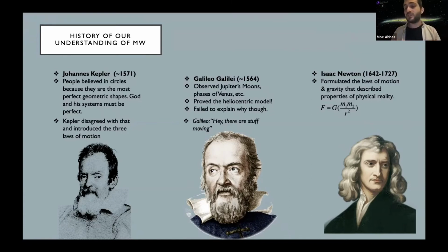So if you have two objects next to each other, Einstein was able to give us a formula to calculate how much force is being created from these two objects, and it is proportional to the masses of the objects, and inversely proportional to the distance between them. But again, Newton continued what Galileo had said. He said, hey, there are things moving because of gravity. So this is what he added to science and to the history of astronomy, of us understanding nature.